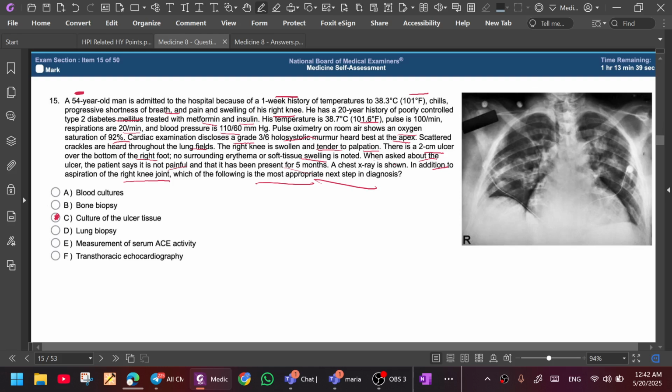Okay, it's A, blood cultures. This patient presentation is concerning for bacterial endocarditis. You thought about endocarditis? No, I chose the echo because of the systolic murmur. I knew there was something wrong because he has a systolic murmur, so I thought, okay, let's check the heart.